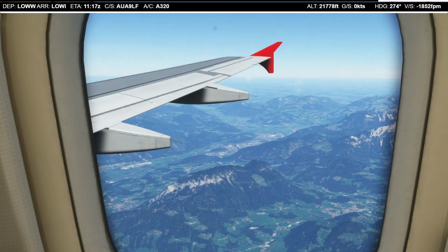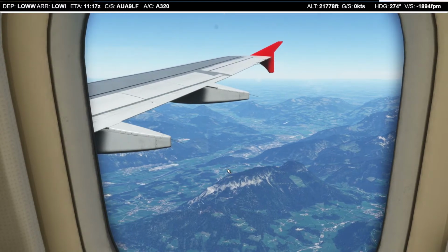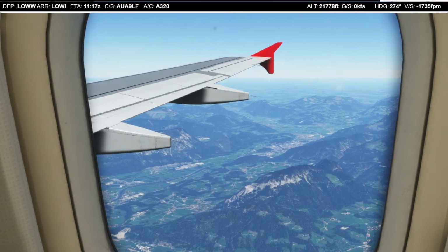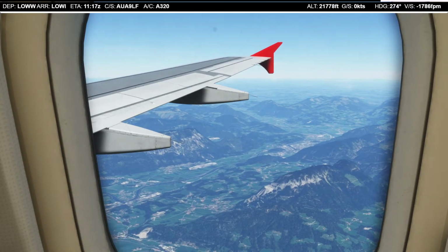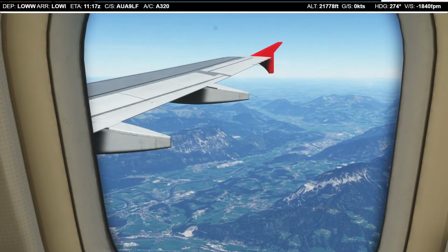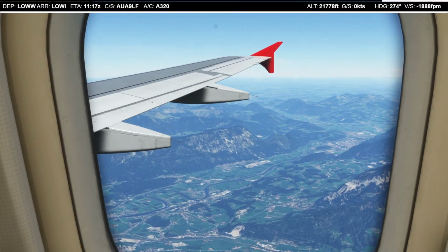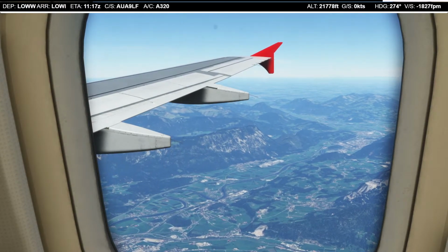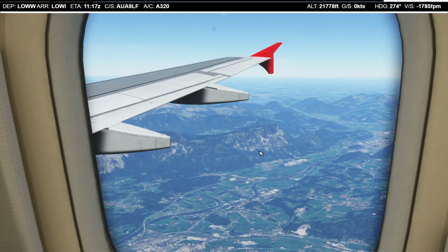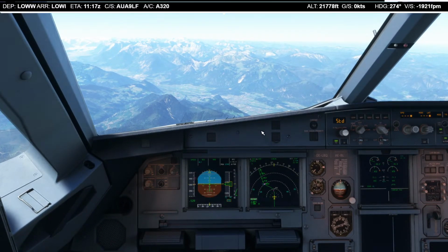So I have no idea which aircraft I like more, if it's the Fenix A320 or the PMDG. Of course the Fenix A320 is way more detailed. The level of complexity is a lot higher, and the aircraft is really great to fly. But I think that I personally like Boeing better. Still, I'm not sure, but I can just not get enough of the Boeing here.